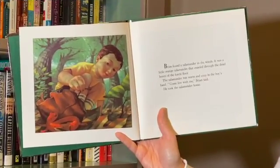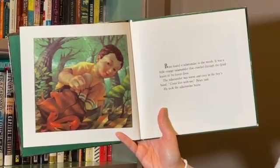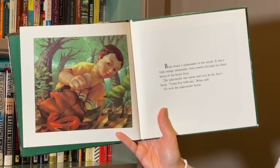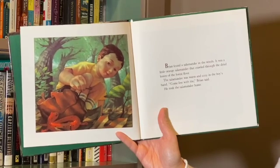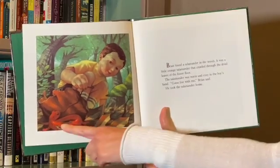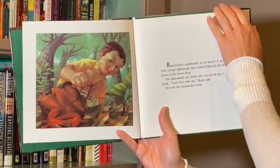Brian found a salamander in the woods. It was a little orange salamander that crawled through the dried leaves of the forest floor. The salamander was warm and cozy in the boy's hand. "Come live with me," Brian said. He took the salamander home. You see the orange salamander under the leaf?